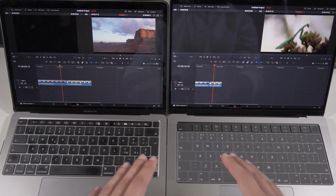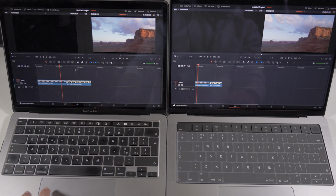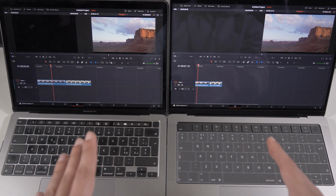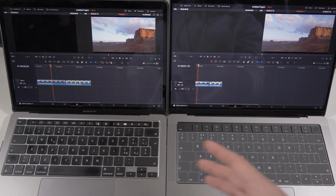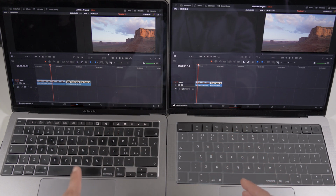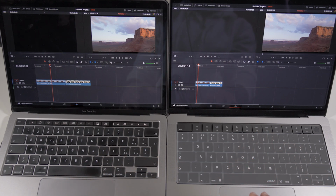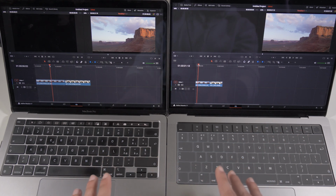And then we are going to see some DaVinci Resolve, that I did some tests on. I didn't test the render times on these machines yet, but the new version of DaVinci Resolve is really fast. Actually, in my opinion, it is faster than Final Cut Pro, and it is very optimized for these machines.